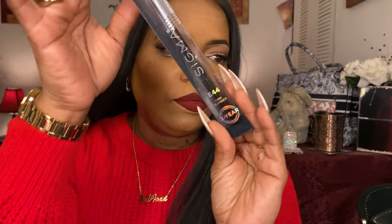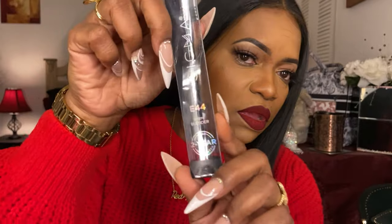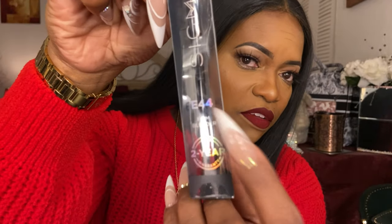The last brush that I picked up was from TJ Maxx. This one was $7.99, and it's a Sigma blending brush, and it's their E44. You can see right there, it's the E44 brush by Sigma. And this brush is beautiful. They're starting to carry more Sigma brushes in the TJ Maxx store now. And I just absolutely love Sigma brushes. I'm starting to get more into them now.